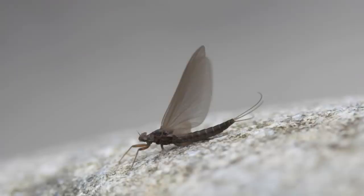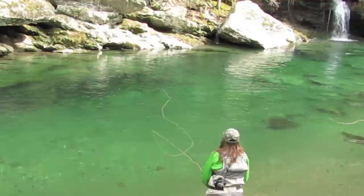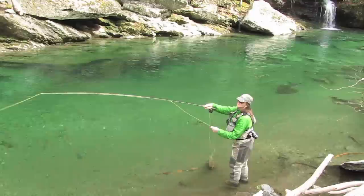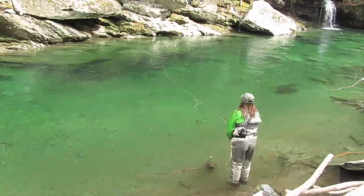Blue quills tend to linger on the surface for quite a while before they fly away, which makes them an easy target for feeding trout. We usually advise anglers to avoid big, calm pools like this when fishing the Smokies, but a blue quill hatch presents the perfect opportunity to target rising fish. Success isn't common if you cast randomly, but your odds are good if you can target a specific rising fish.